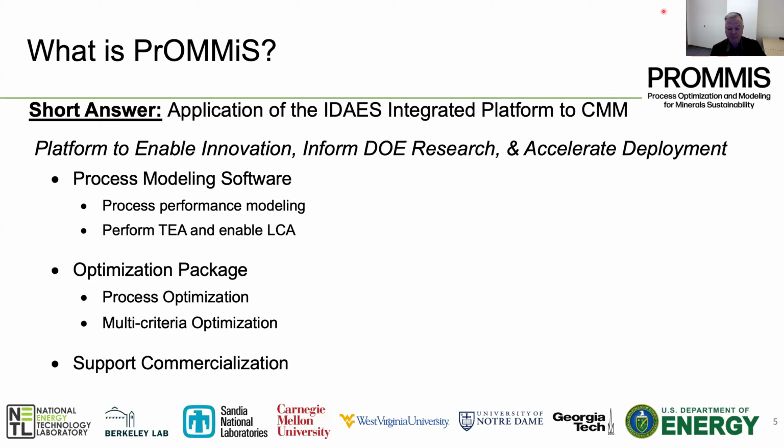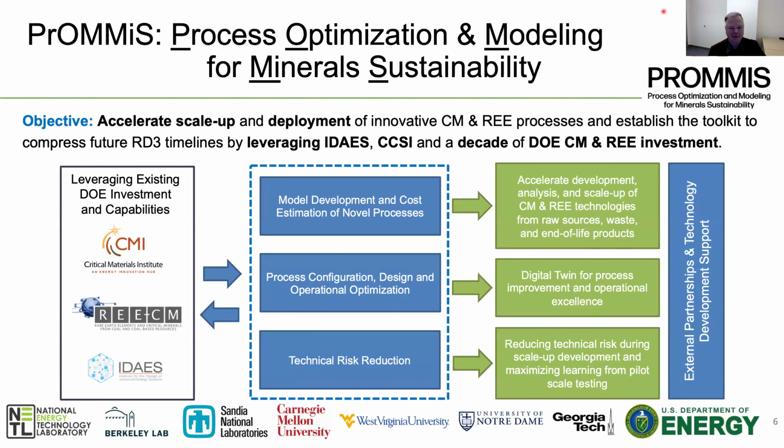And more broadly, it provides the ability to compress developmental timeframes through process screening, the ability to reduce the technical risk of scale-up and deployment, and really get the most out of pilot and demonstration campaigns, which we know can be expensive. So PrOMMiS is really unique in its ability to do those things. Next slide. Thank you, Alex.